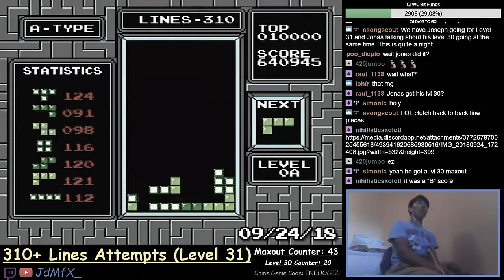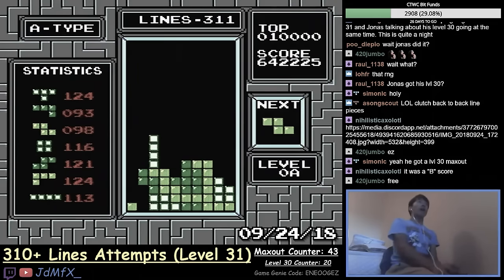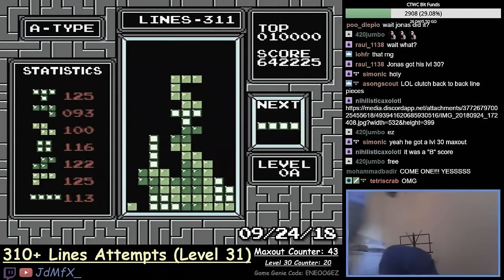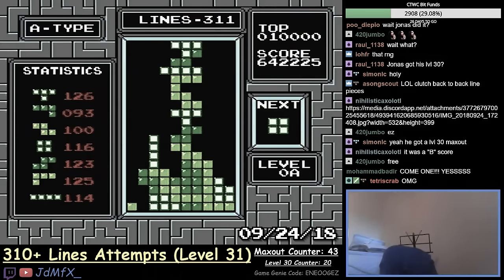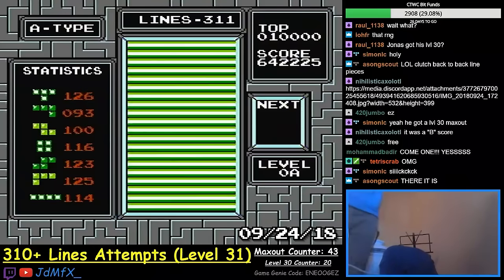Joseph reaches 311 lines, which is both the first level 31 in recorded history and the lines world record in NES Tetris. This milestone is much more than it appears to be at the surface. It proved that it was feasible for a human to play and score points within level 29, and it was one of the first steps on the path to hypertapper dominance. For the next 2 years, Joseph held the lines world record.